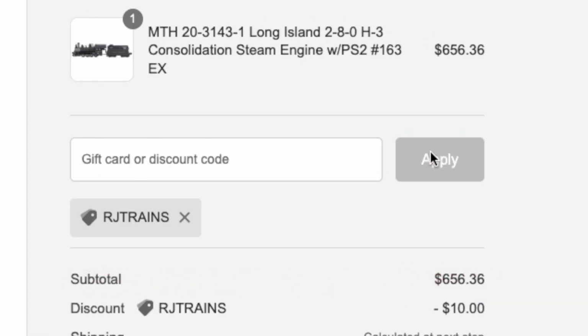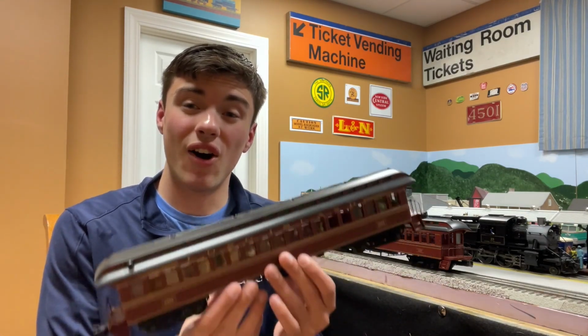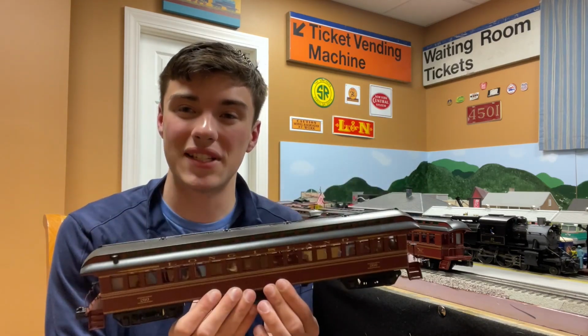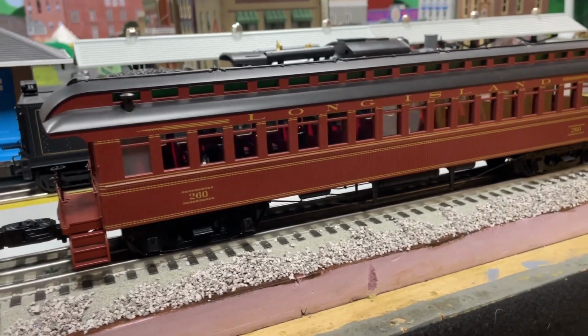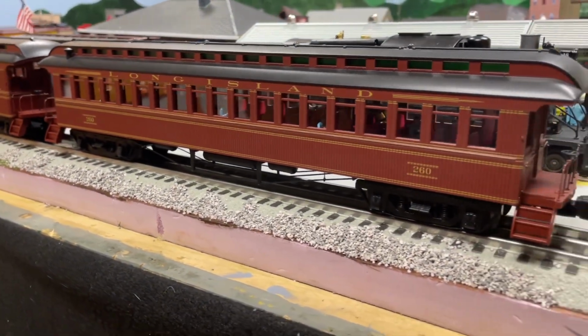So without any further ado, let's open up this box. And to probably nobody's surprise, the car inside that purple box was another Long Island Railroad wood-sided passenger car. I love these passenger cars. They are super detailed and very nice. And these are very hard to find, especially in the Long Island paint scheme.